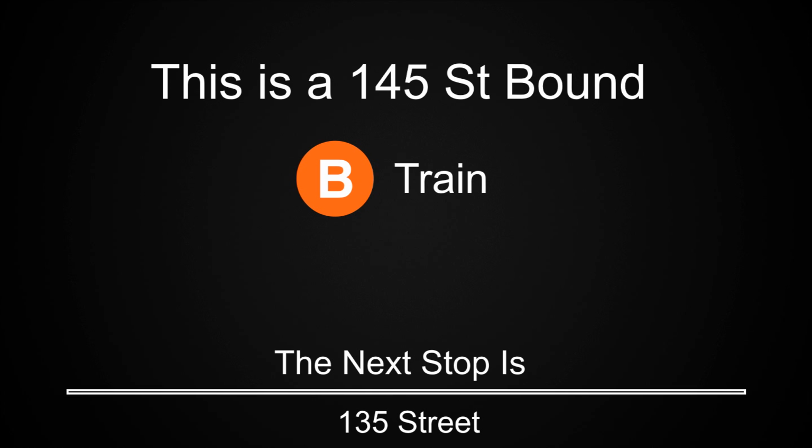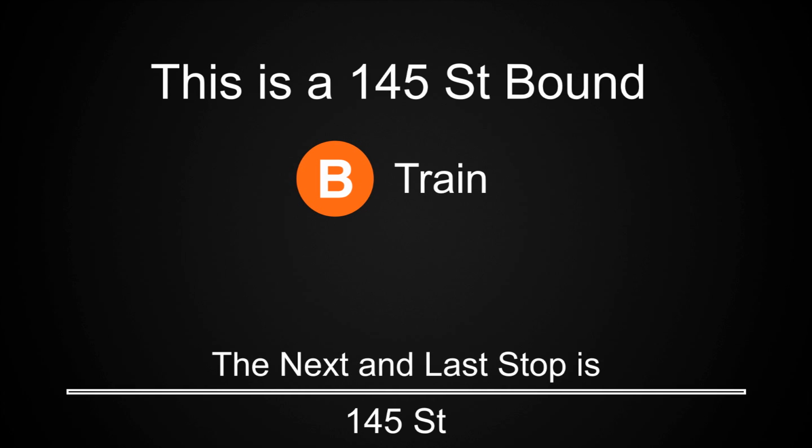This is a 145th Street bound B train. The next stop is 135th Street. This is a 145th Street bound B train. The next and last stop is 145th Street.